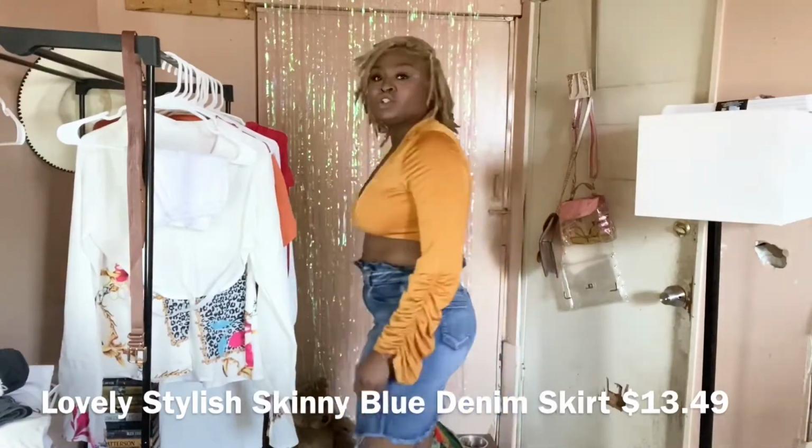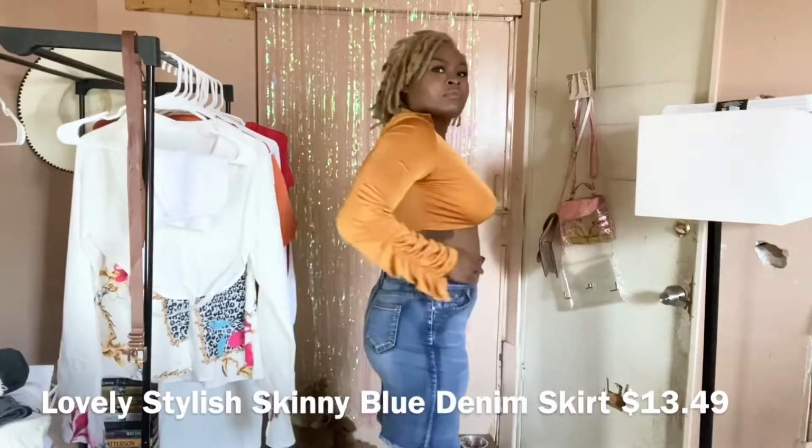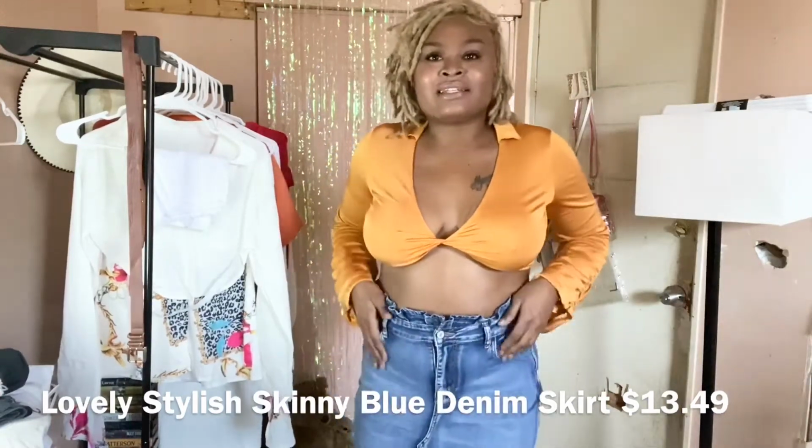Okay. And it is stretchy. It's stretchy, you guys, stretchy, stretch, stretch. And it's high waisted. I get everything in high waist because I got the little football. But yeah, I really like these.